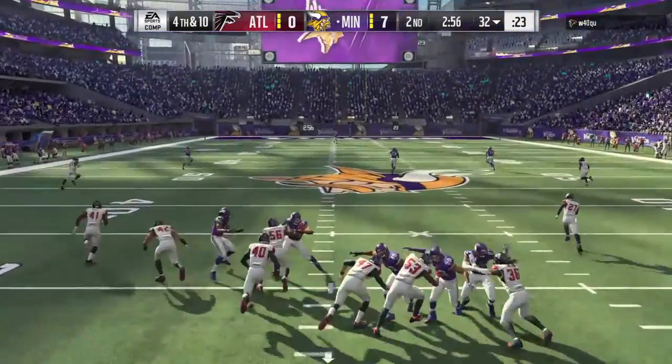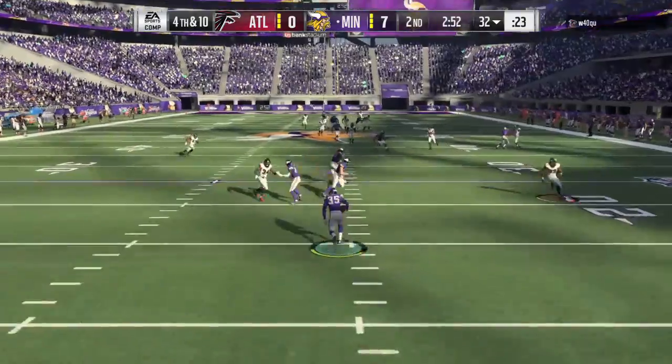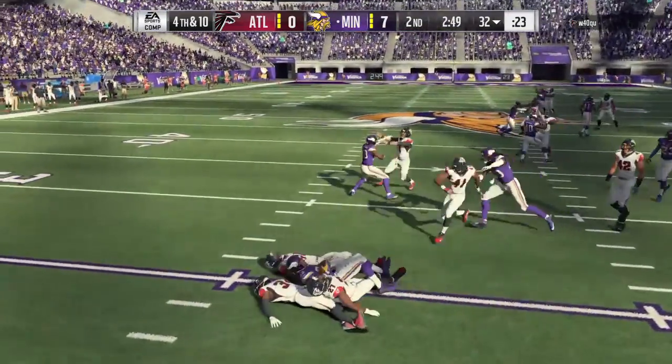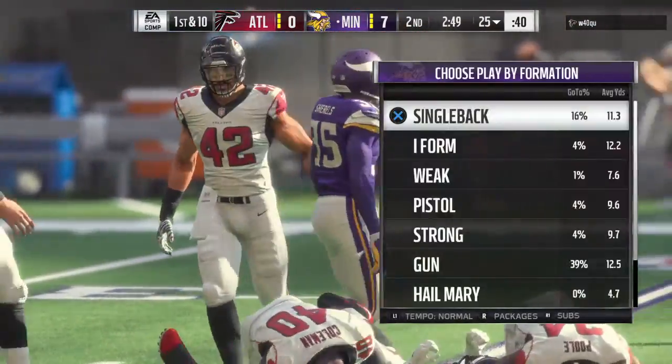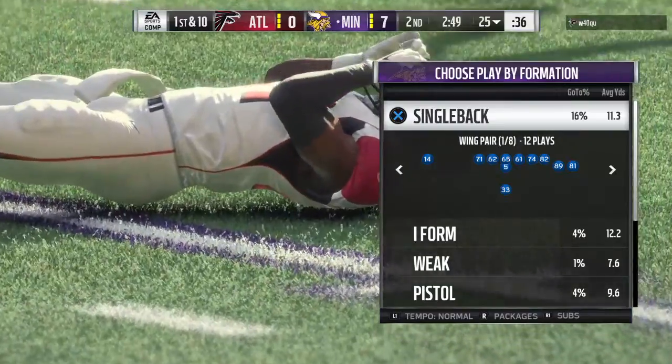The punter Bosher on now as he gets this one away. Sherrills to return it. 12 yards on the return that time. And the Vikings will take over here, 1st and 10. Vikings coming out here again to take over on offense.